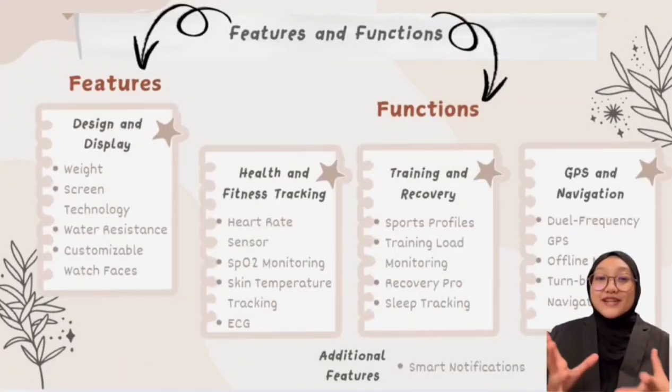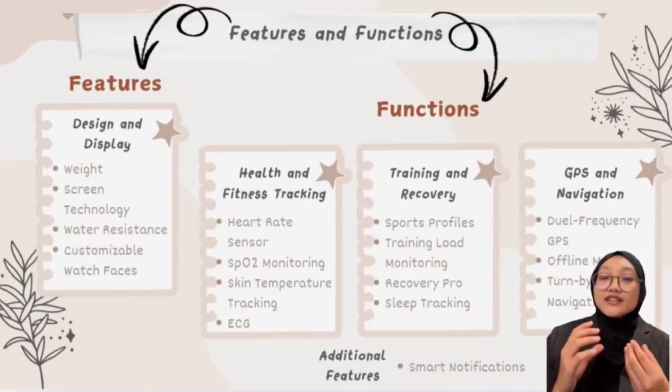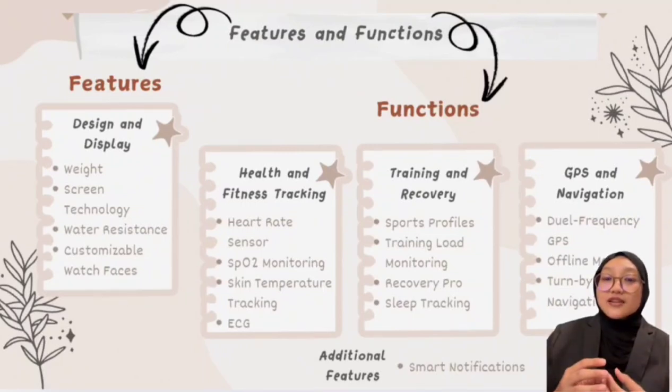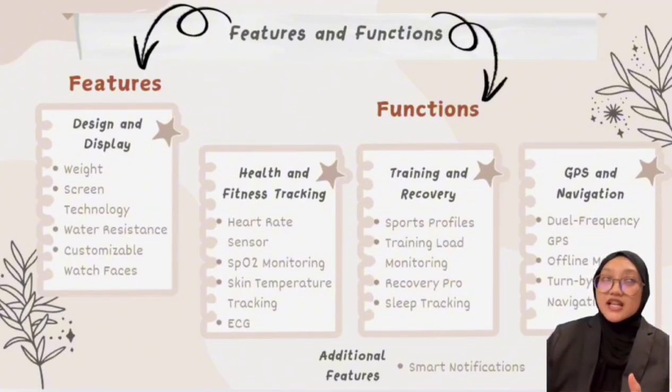Features and function. First, let's look at the features. We have design and display. Weighing approximately 52 grams, this device is lightweight and comfortable for daily wear. It uses cutting-edge micro LED technology capable of projecting visuals at an impressive brightness of up to 1000 nits, ensuring visibility even under direct sunlight. It's water resistant up to 15 meters, making it suitable for swimming and other water-based activities. Lastly, the device supports customizable watch faces so users can personalize it to match their style and preference.